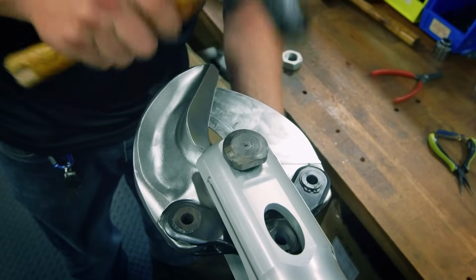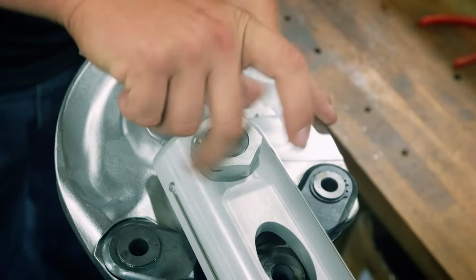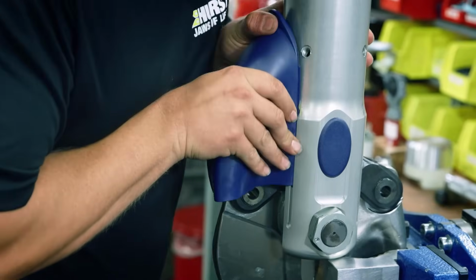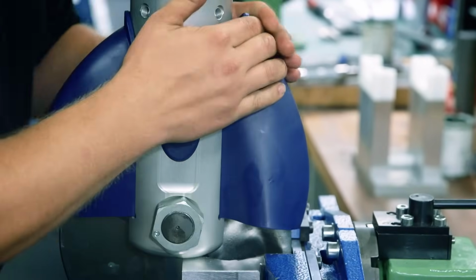Next, a steel pivot pin secures the blades together, and a lock nut fastens them tight. Finally, flexible rubber guards called blade boots keep the sharp end of the tool away from the operator's hands so it can be used safely.